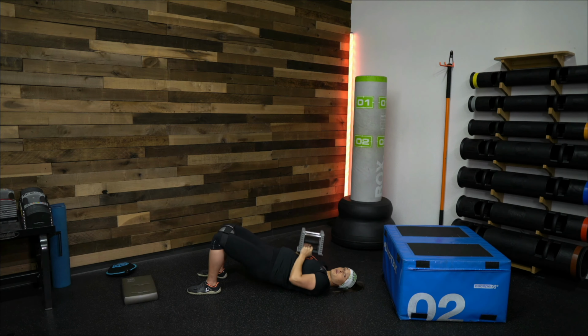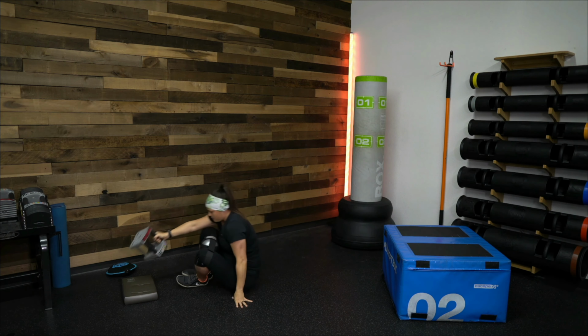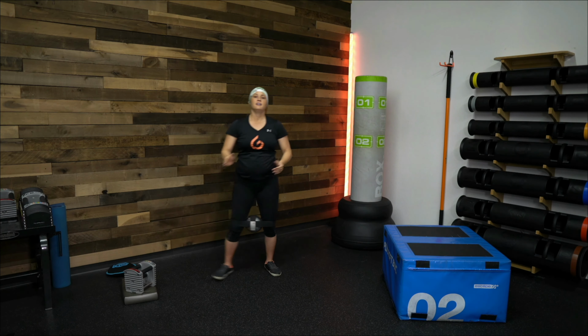Good, good. Again, breath work doesn't have to be specific. Do what feels natural to you. Remember to breathe up into that chest. Try not to push that air out into the belly. 10 seconds. Nice job, ladies. Here we go, last little bit here. Beautiful. Great job, ladies. Done with that second superset, round one.